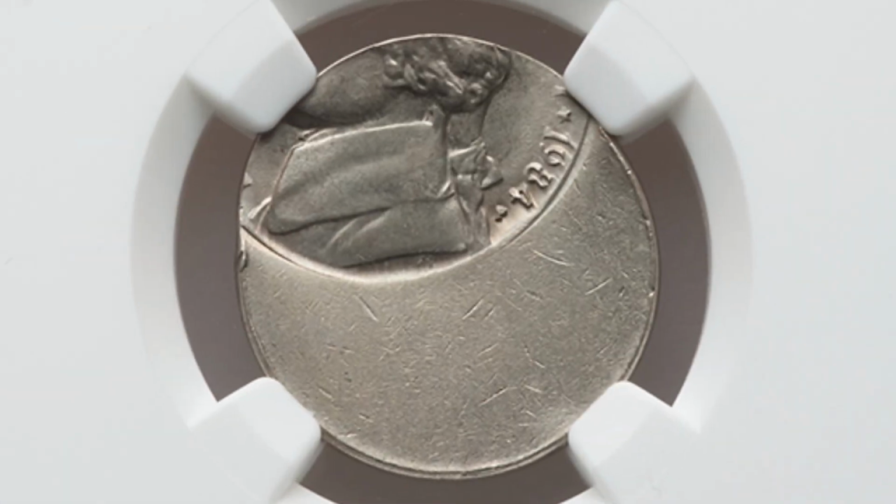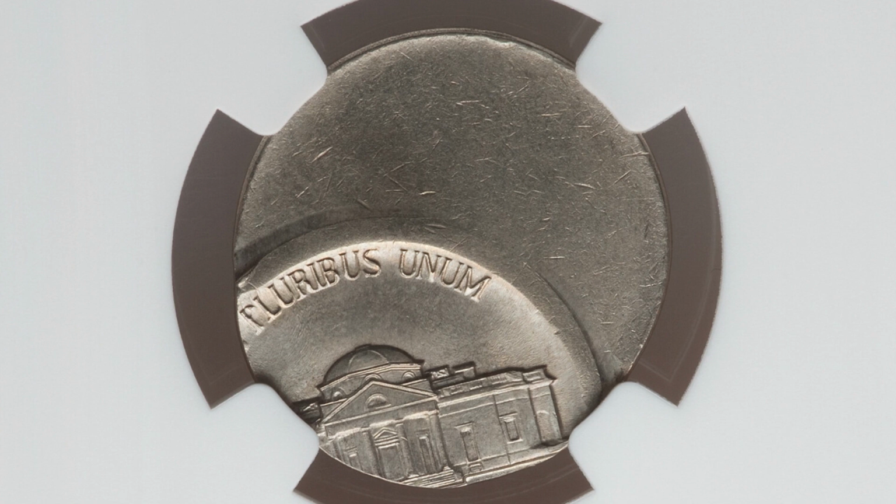Now here is a 1984 P mint mark that was struck 50% off center. It is graded by NGC at a mint state 65. And you can look for off centers on all kinds of different coins like I always say in my other coin videos. This coin here sold for over $65.